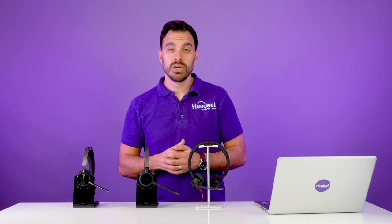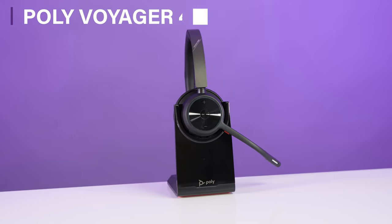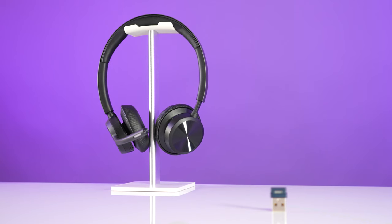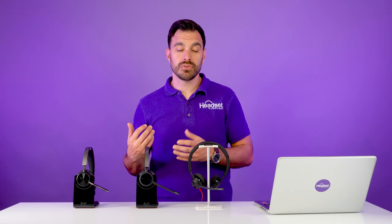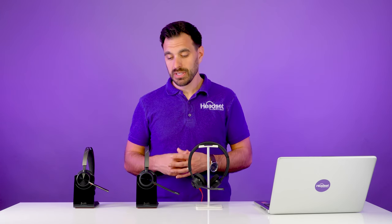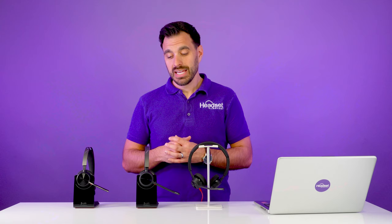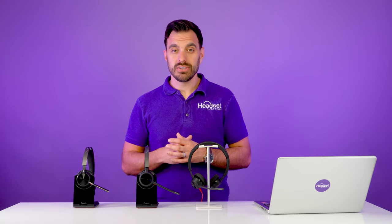Now moving on to the wireless headsets, we have the Poly Voyager 4320. This is a Bluetooth wireless headset that will connect to your laptops or computers with the included Bluetooth USB adapter. And this headset's great because it is the more budget-friendly price, but it also packs a powerful punch as far as the noise-canceling microphone, and the speakers on music and podcasts actually sounds very good. The design of the headset looks very sleek, very modern, and it's just a durable construction. It's going to last you a very long time.